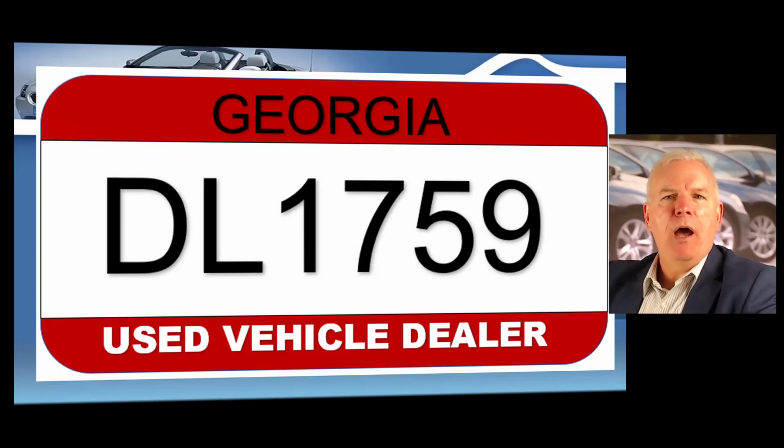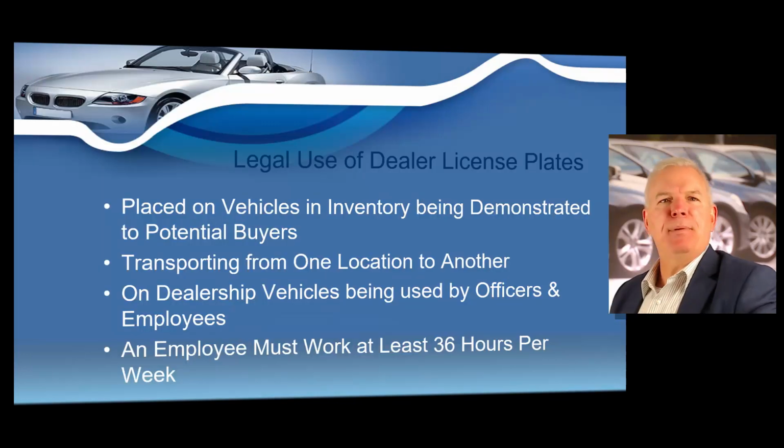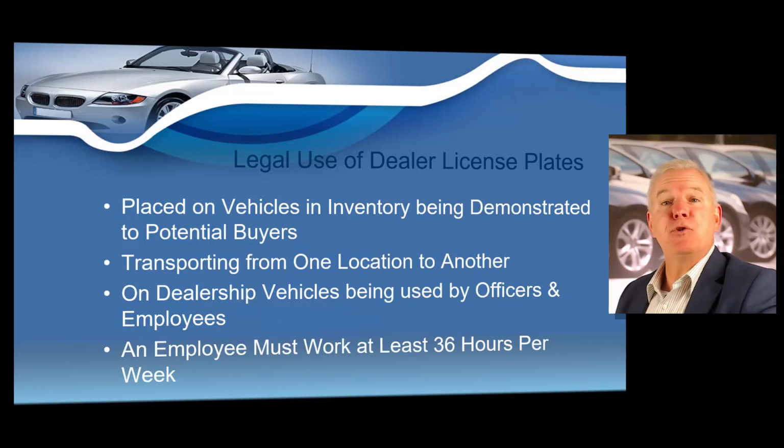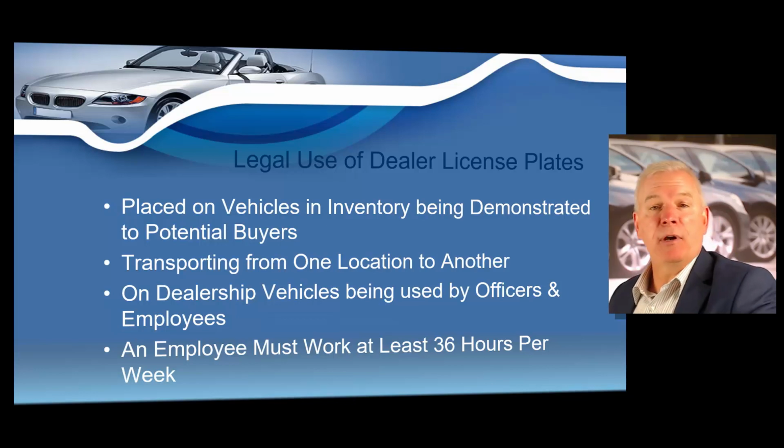with the state law. A Georgia dealer plate must be placed on vehicles that are in your dealership inventory and are being demonstrated to a potential buyer. You will be placing them on demos being test driven by your customers. They can be placed on your inventory vehicle when transferring a vehicle from one location, such as maybe from a dealer auction. You can place a dealer plate on a vehicle that you purchased from a dealer auction, and you're transferring that back to your dealership, okay?